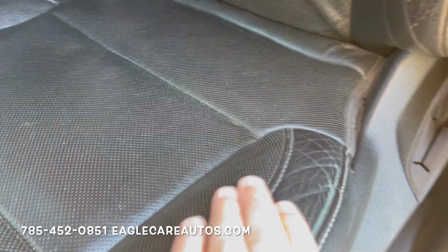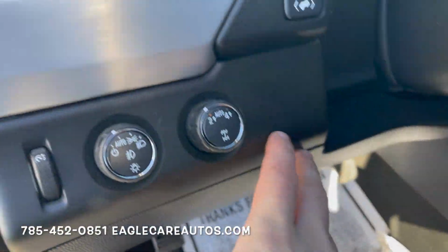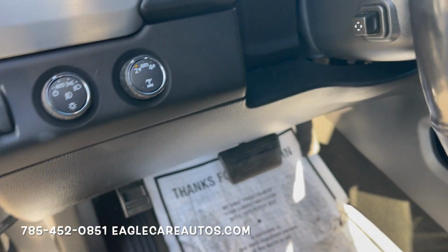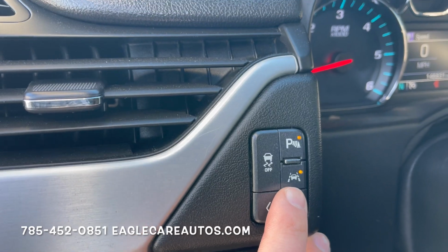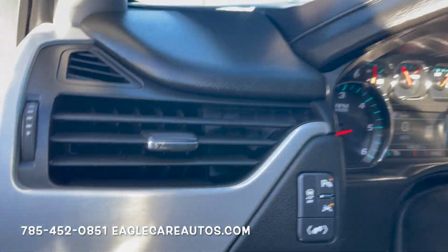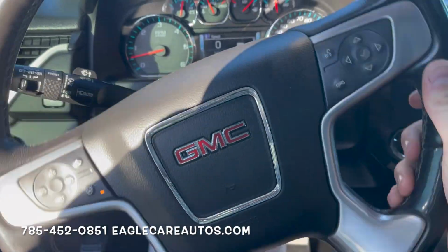As you can see, this interior just really is in nice shape. All the bolstering is still in nice shape, with just a very little bit of creasing along the edge here, but that's about it. It does have shift on the fly four-wheel drive, full automatic headlights, power adjustable pedals, parking sensors, lane keep assist and departure warning and all that. Great safety feature. Moving inside, you've got all your steering wheel controls.